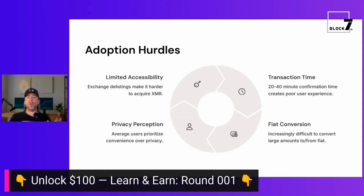The adoption hurdles are still the transaction times. This is really a problem. Between 20 and 40 minutes to wait for the transaction to come in is unrealistic. Fiat conversion: people who want to use Monero as fiat first of all have the problem that it takes a lot of time to transfer. And secondly, it's harder and harder to cash it out. There are not really places where you can do that.